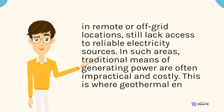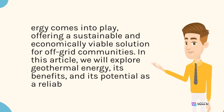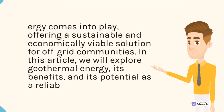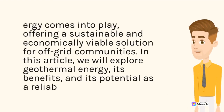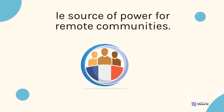This is where geothermal energy comes into play, offering a sustainable and economically viable solution for off-grid communities. In this article, we will explore geothermal energy, its benefits, and its potential as a reliable source of power for remote communities.